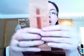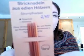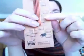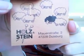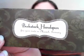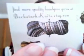I did knit those socks with a US 2, which is what I use for socks all the time. And I used my Holz und Stein rosewood needles. And here's their little logo. They're my favorite needle maker in Germany. I adore those needles. They are amazing to work with. Like I said, I used Bockstark yarns. And on the back you can see the Etsy address.